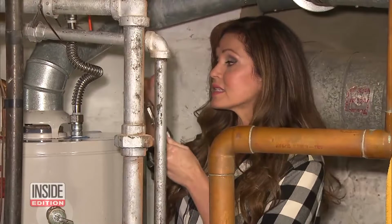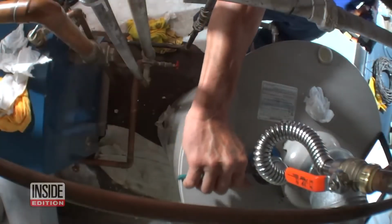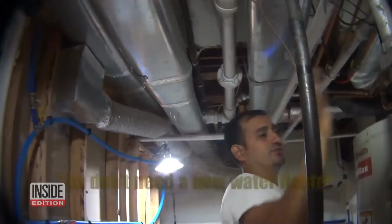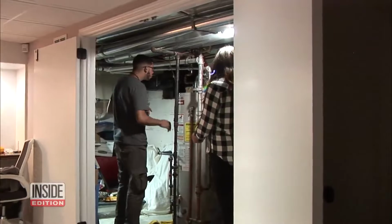So will they fix this simple leak, or will they try to sell me a new water heater? There is an issue with my hot water heater. Seven plumbers all quickly discover the leak and fix it with a simple turn of the wrench. "You don't need a new water heater." This technician didn't even charge us a service fee. "Great work, guys." As for this plumber, well, check it out for yourselves.